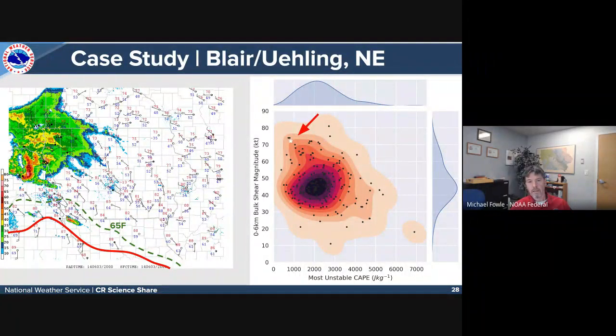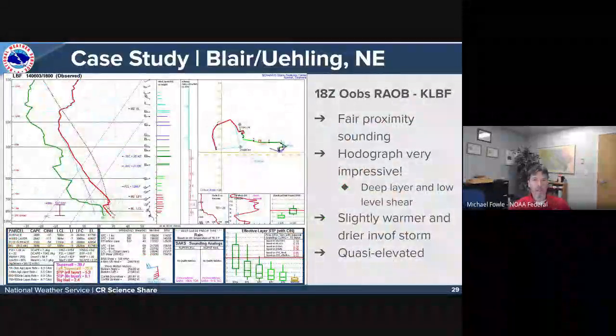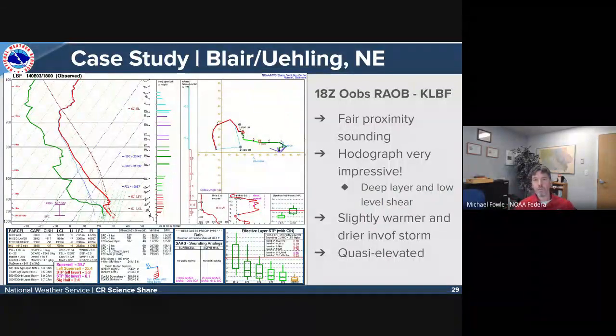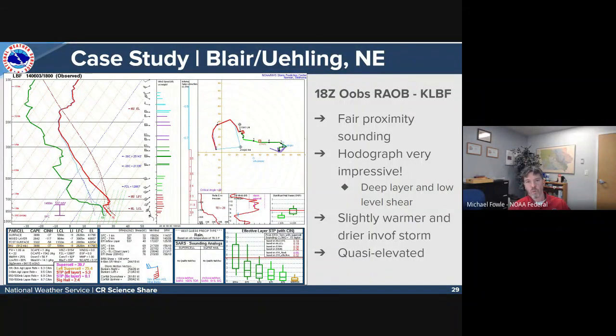And again, not monstrous amounts of CAPE, but obviously sufficient to get very large hail coming out of that. I just wanted to show this. Always good to look at a sounding in a case like this. This is the 18Z observed, not OOBS, sounding. This is an observed sounding from North Platte. Probably a fair proximity sounding to where the storms were.